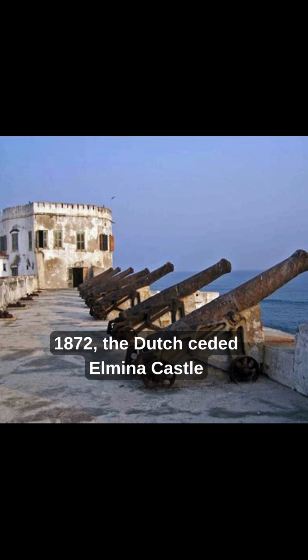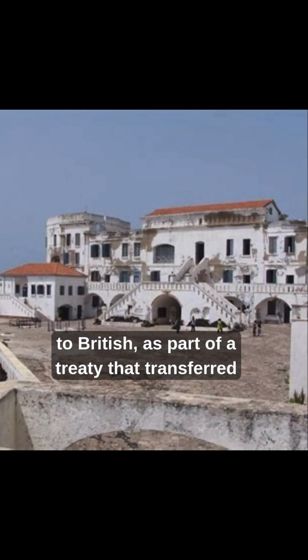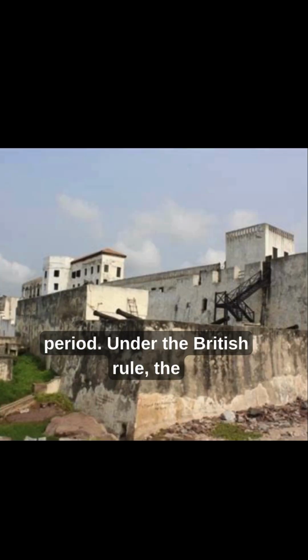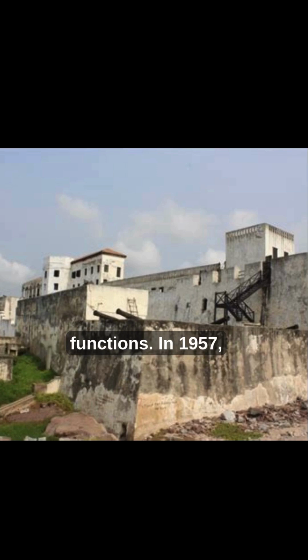In 1872, the Dutch ceded Elmina Castle to the British, as part of a treaty that transferred control of all Dutch possessions on the Gold Coast to Britain. The British officially abolished the slave trade in their colonies in 1807, but the impact of slavery lingered, and the castle's legacy was deeply tied to that devastating historic period. Under British rule, the castle served various administrative and military functions.